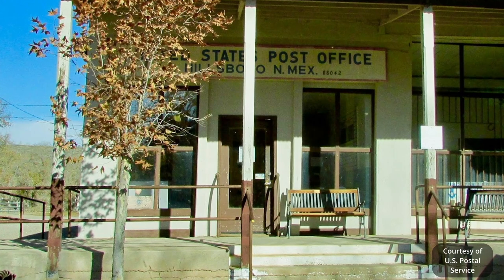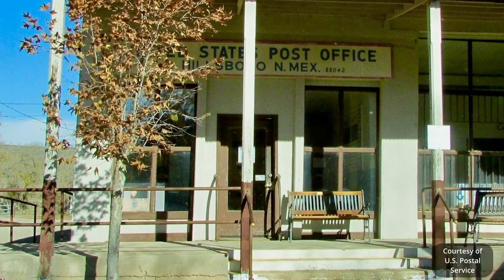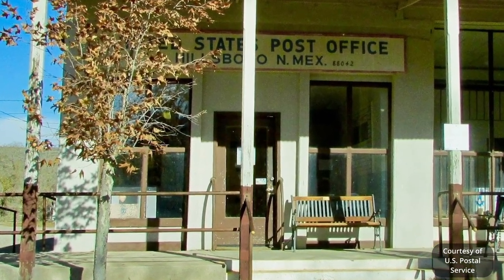Despite fierce Indian attacks, the town grew. The post office opened in 1879 and it never closed. Hillsborough became the county seat in 1884. It grew to about 1,200 people by 1907. Area mines produced about $6 million in gold and silver.